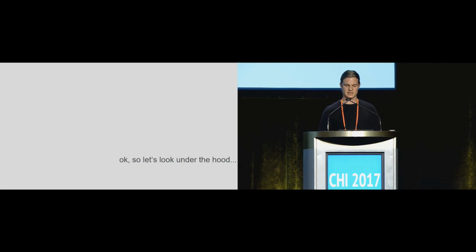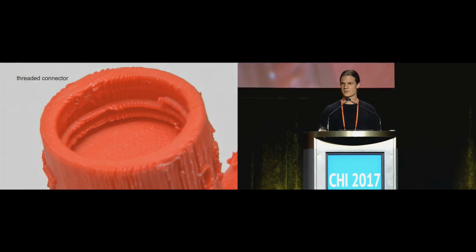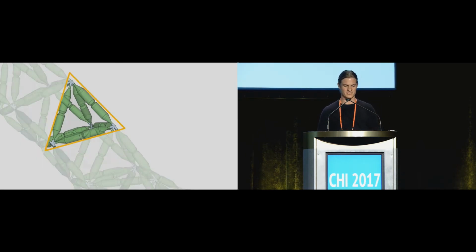Let's look at what's happening under the hood, how we create these mechanical components, the members and the hubs. The function of the hubs is to hold the bottles together. That's simple. So our first, most intuitive design was to create threaded connectors where we screw the bottles in them, and that's it. We thought that we were ready, except that it was not that easy.